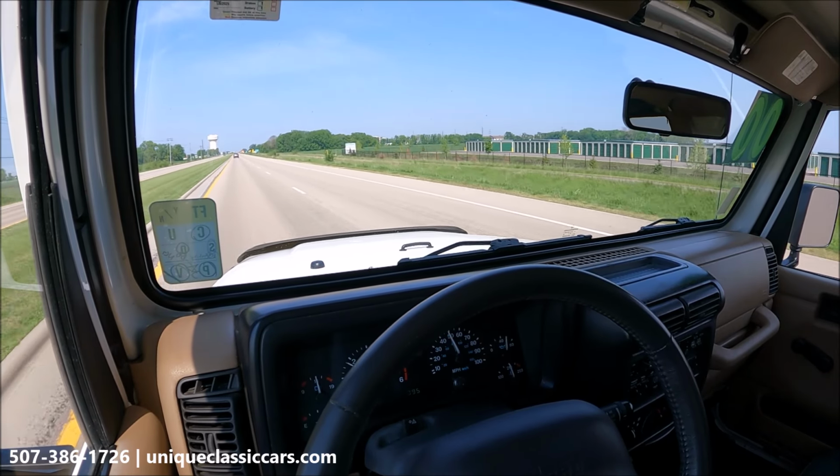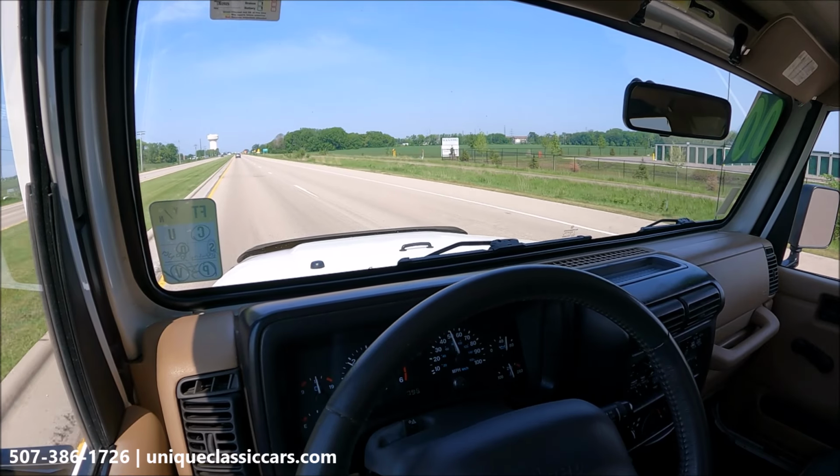2000 Jeep Wrangler. Take a look at all the pictures at UniqueClassicCars.com.